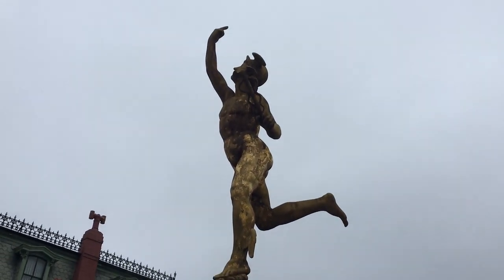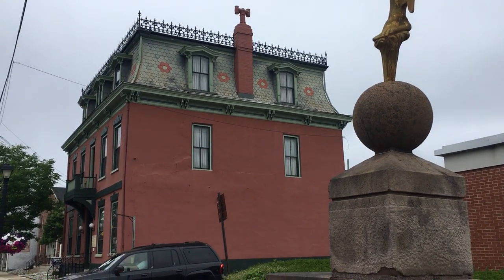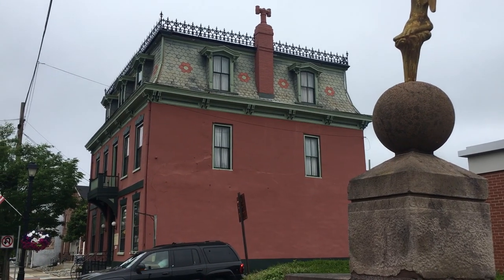1881. He's looking pretty good, isn't he? I like the Second Empire house with the mansard roof, too. That's probably about 1881 as well.